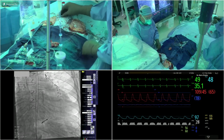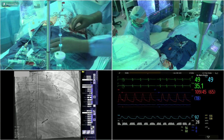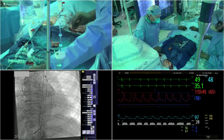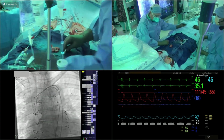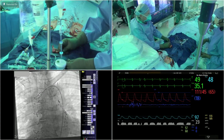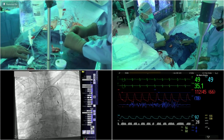Okay, yeah, the Sentinel. Good. So now we're placing this from the radial artery on the right. And I'm putting a catheter up on the left for crossing the valve. We have the straight wire. The nice thing about having a left-handed surgeon is you can work simultaneously. He's talking about me.